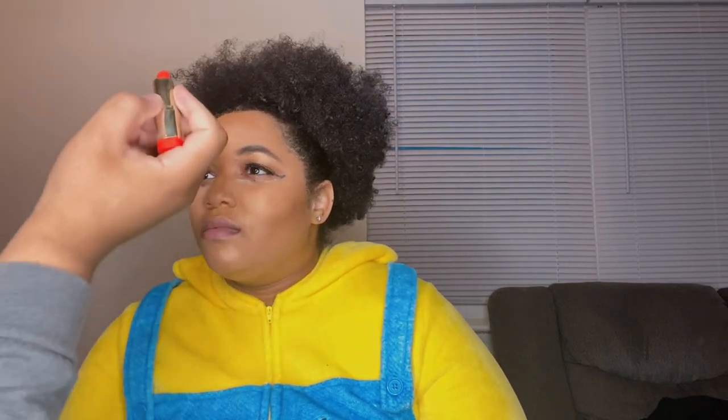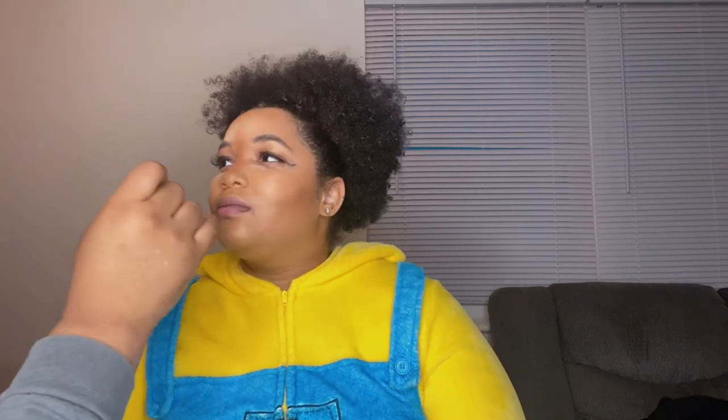All right, now it's time for a lip. We have a Milani again, an orange lipstick. I think I want to do two colors with this too. I think we have a lip liner. Oh, a lip liner? I don't know where it is. Let's fit it on you. I'll line your lips with this.